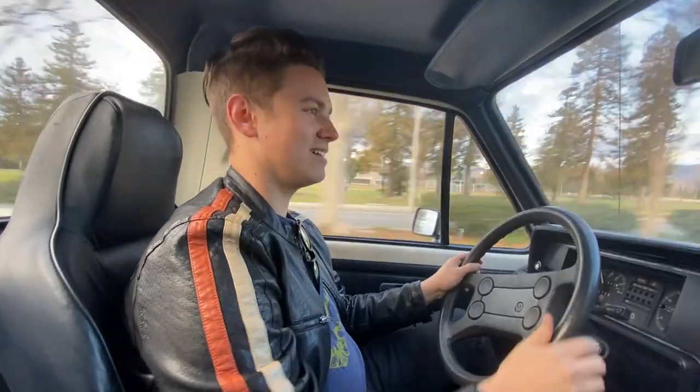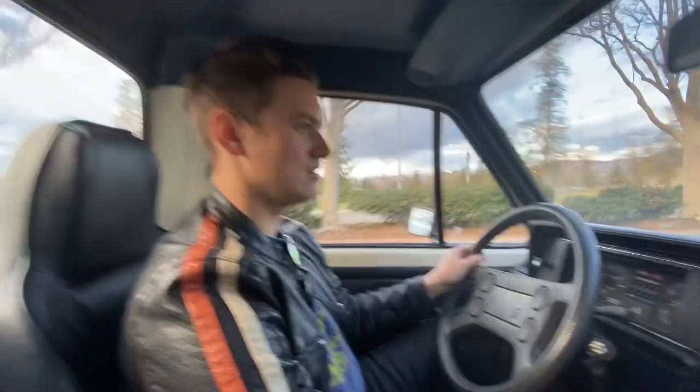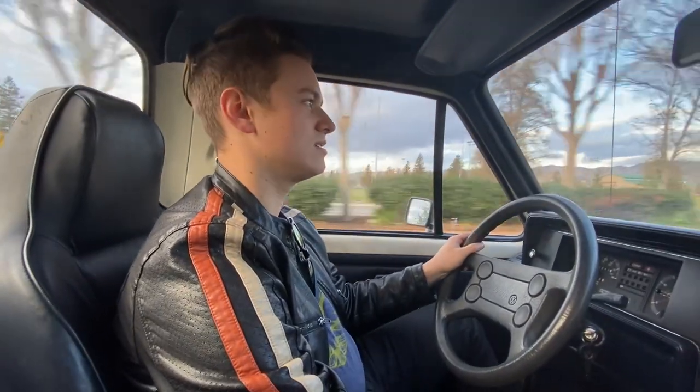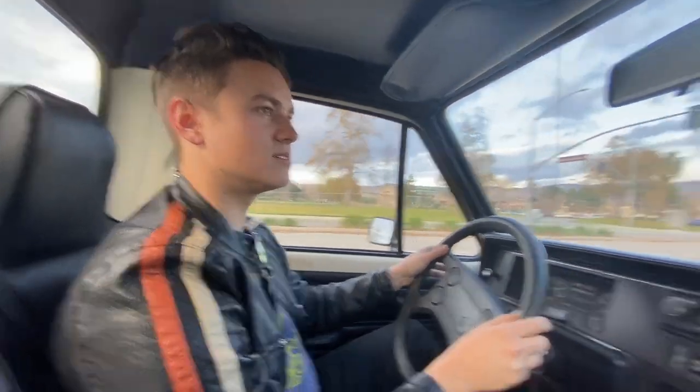I especially like it because it's so well kept. There's no cracks. Someone really took care of this car. It's just great. It's a good little car. You ready to drive? I'm ready to drive. Let's go over here.